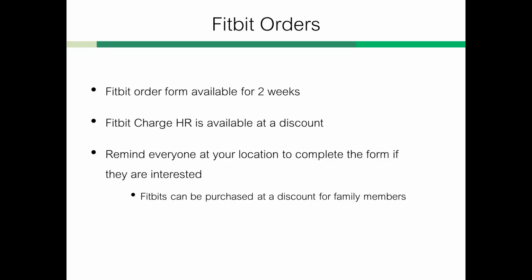Hi, Rachel. This is Lisa Landry. I know personally for myself, what may be happening is I went on the Fitbit website to get some more information about the Fitbit, and they're actually cheaper on the website. So it could be that people are going to order off of the website and then just submit a receipt for the incentive dollar.